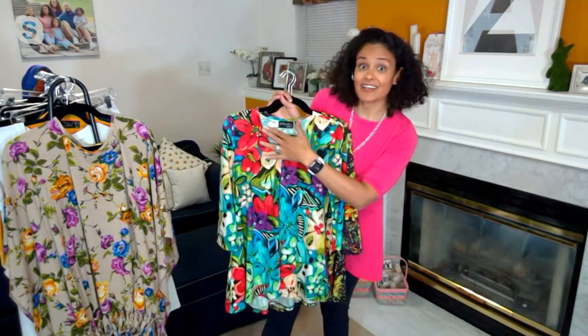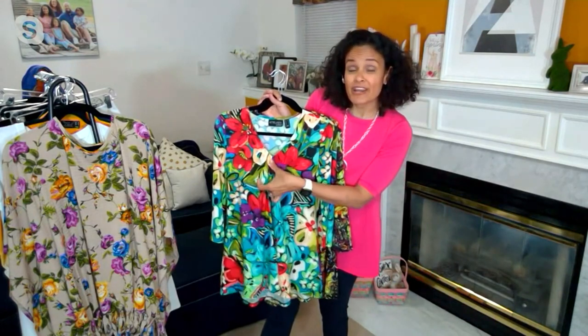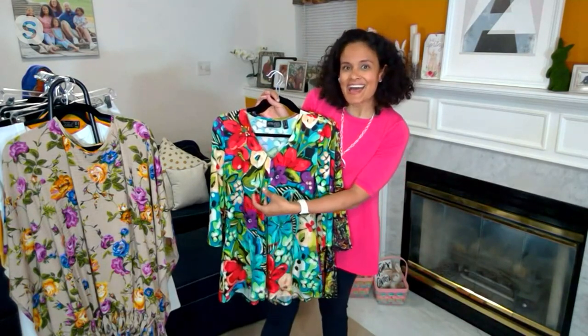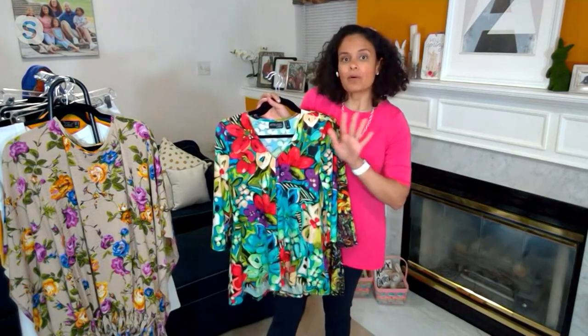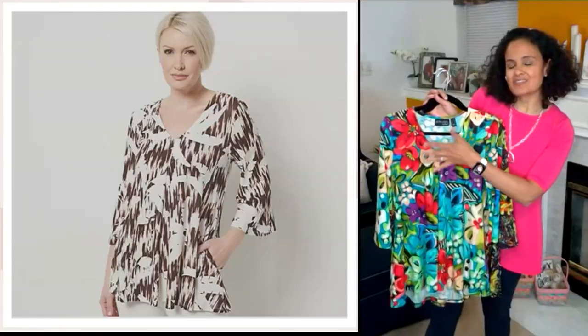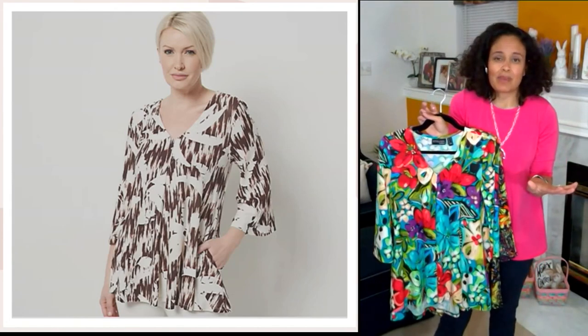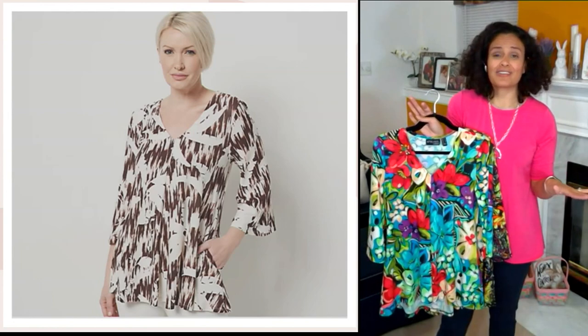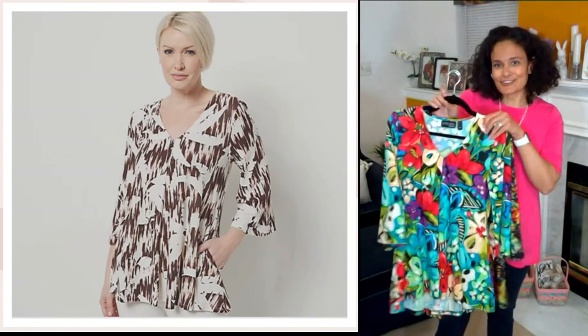Soft V-neckline, classic. Then there's an inverted pleat right off the V-neckline. It adds to the movement. It adds to the fluidity of the top, but without adding bulk. So it kind of slims us out, still camouflages anything that maybe you want to hide or you just don't feel like sucking in your stomach or you forgot to put on your tummy control pants that day. You're good to go in this.